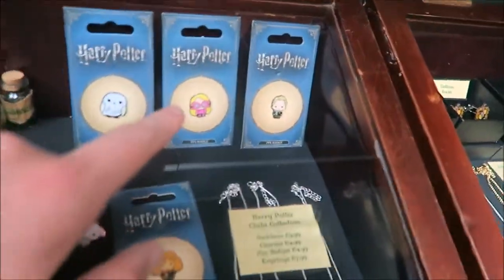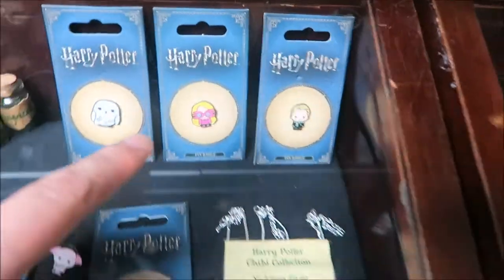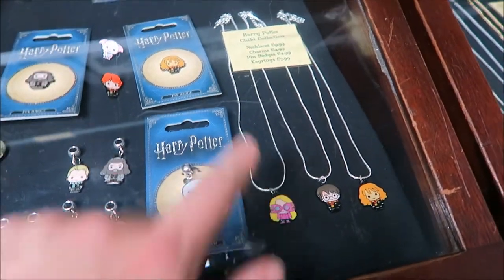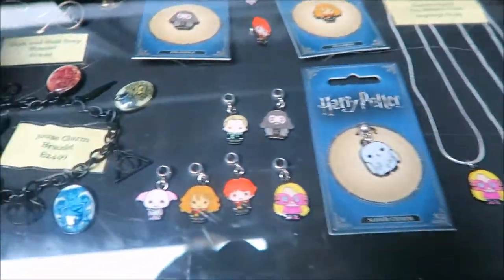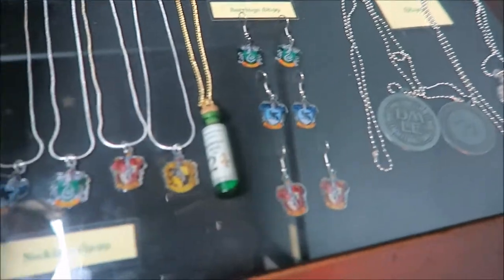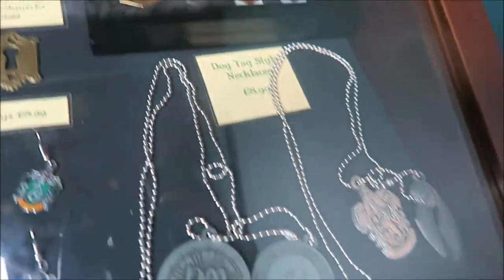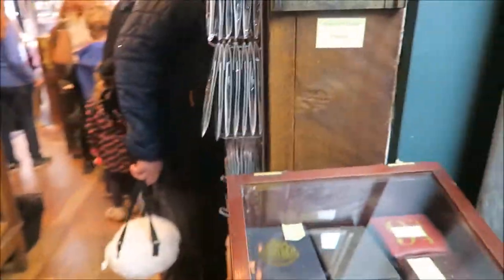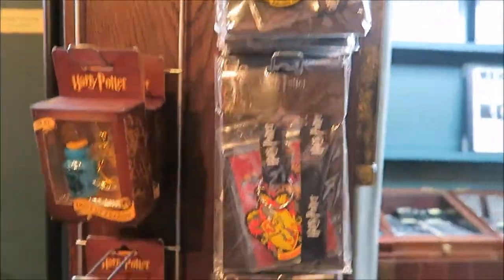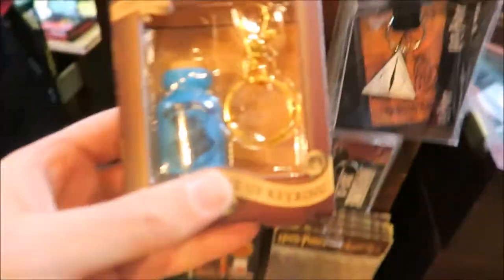Look at the Luna pumpkin badge. I want it. How much is it? Pin badge is $4.99. It's incredible though, Erin, isn't it? Light up keyring. Oh my god, Erin, look at this.